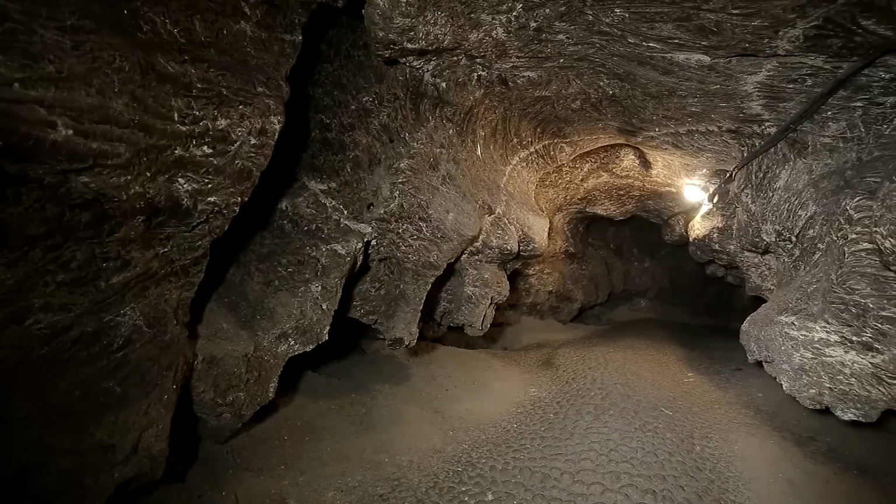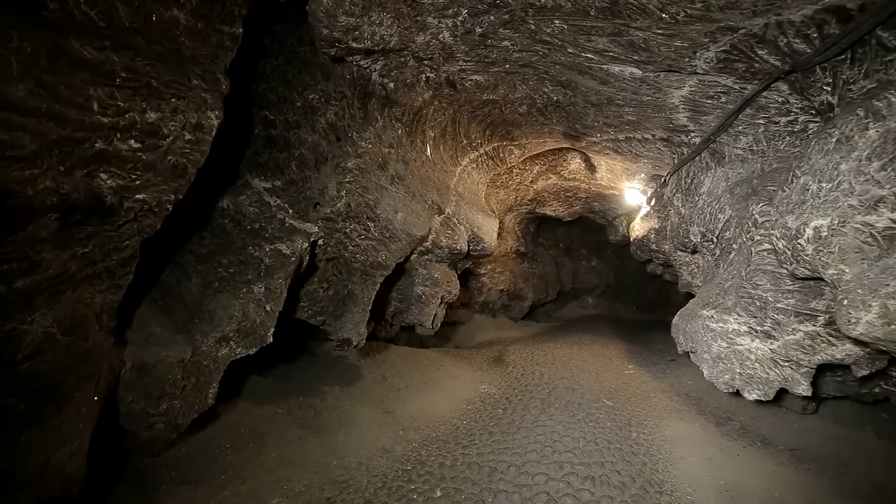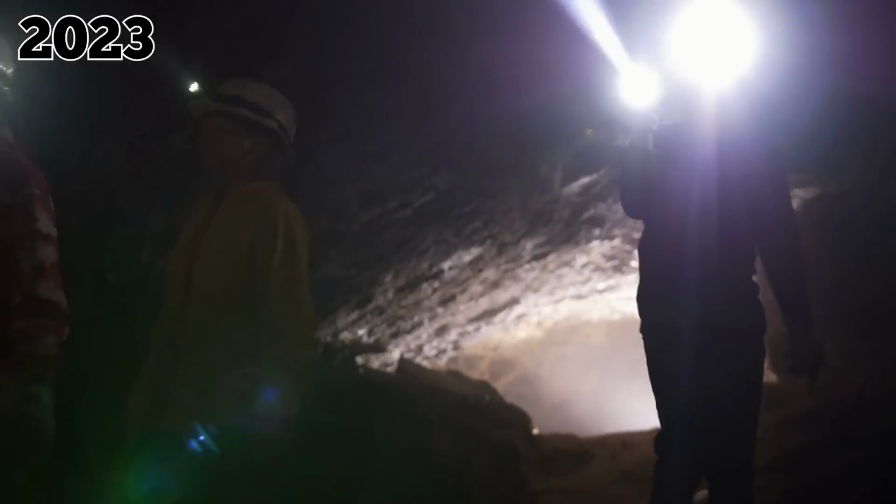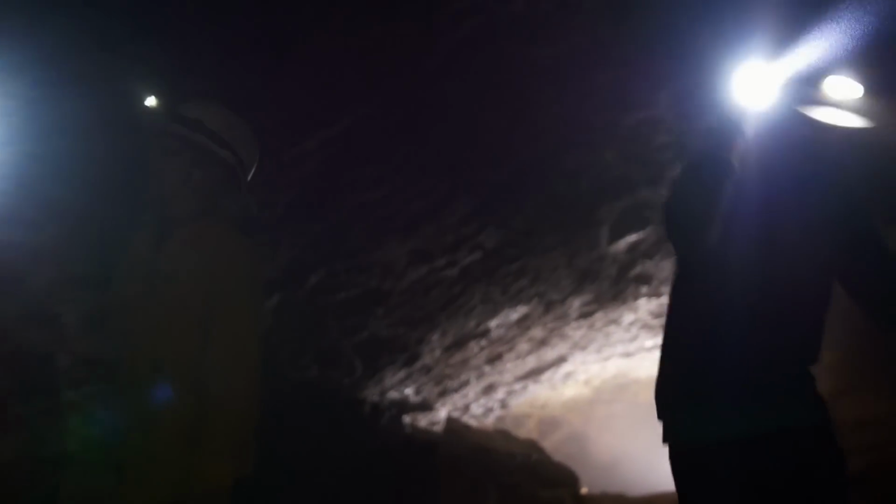Not to mention, some experts strongly believed that the mass grave should be left undisturbed. And in 2023, officials declared the site a war memorial and banned further exploration.